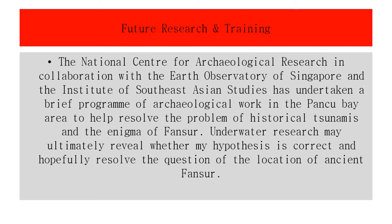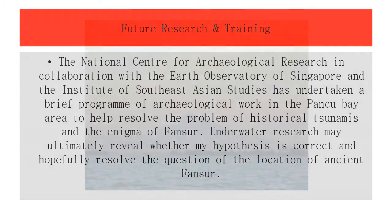We have had a brief program of archaeological work in the Pancu Bay area, assisted by the Earth Observatory of Singapore and the Institute of Southeast Asian Studies. But much more work remains to be done to either prove or disprove the hypothesis. The answer may well be in underwater research, which may ultimately reveal whether the hypothesis is correct and hopefully resolve the question of the location of ancient Fansur. If we have 9th, 10th century materials from underwater sites, then I think that helps to prove the point. We certainly have similar material from shipwrecks elsewhere in Indonesia.